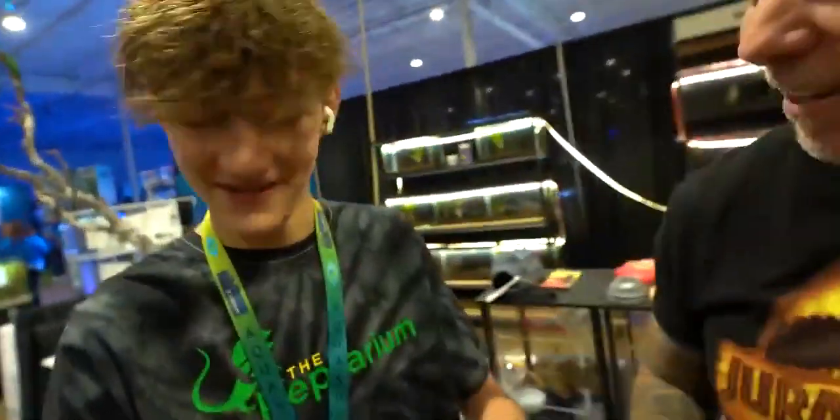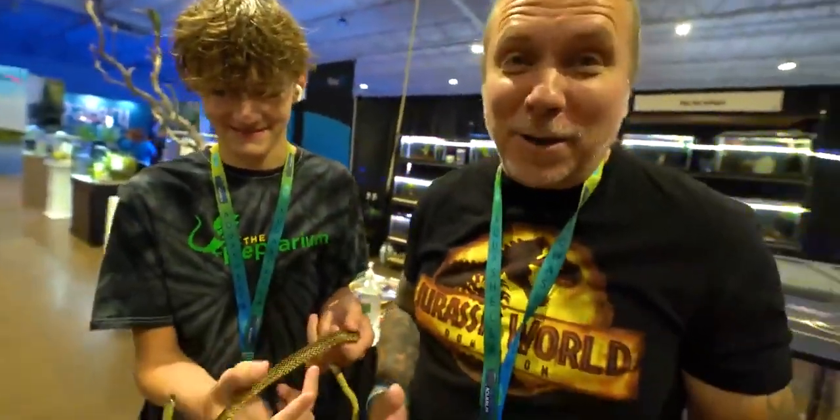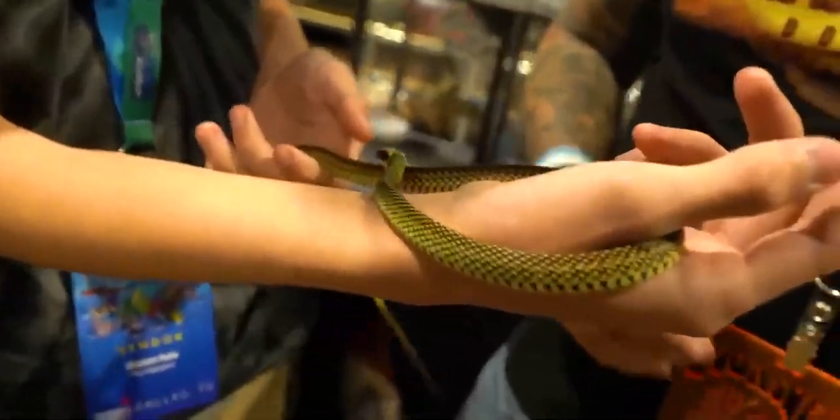Have you ever held one of these? No. Isn't it cool? I'll be honest with you, I've never held one either. This is really an amazing snake. I mean, look at the head pattern on that. So far, you've been doing good on the snake front.